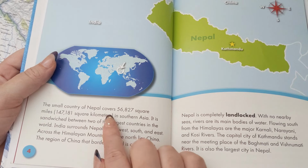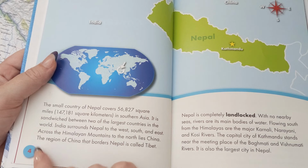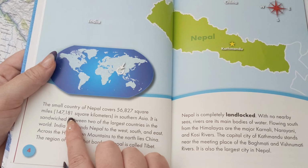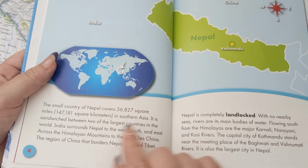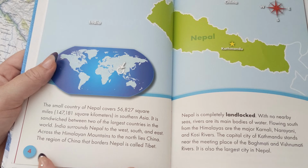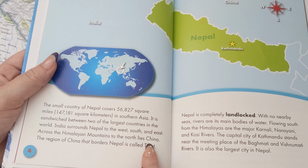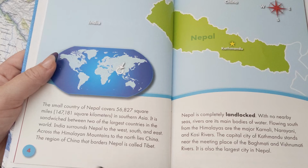The small country of Nepal covers 56,827 square miles, which is 147,181 square kilometers in southern Asia. It is sandwiched between two of the largest countries in the world. India surrounds Nepal to the west, south, and east. Across the Himalayan mountains to the north lies China. The region of China that borders Nepal is called Tibet.